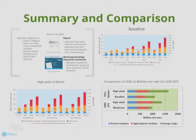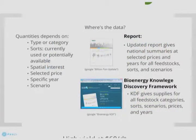Okay, so summary and overview. So how much feedstock is really available overall? It really depends on what type of feedstock you're talking about, what scenario you're talking about, baseline or high yield, which type of feedstock, where you're interested in, etc., what year. So it really varies, like I say, by these different potential dials.